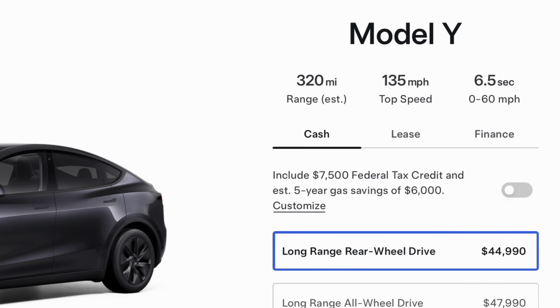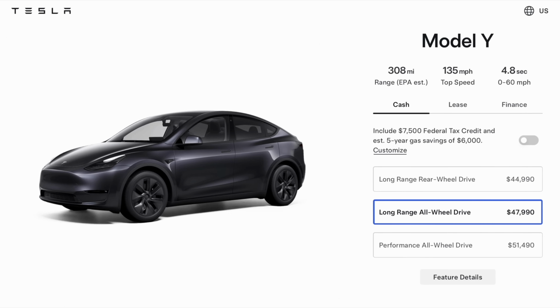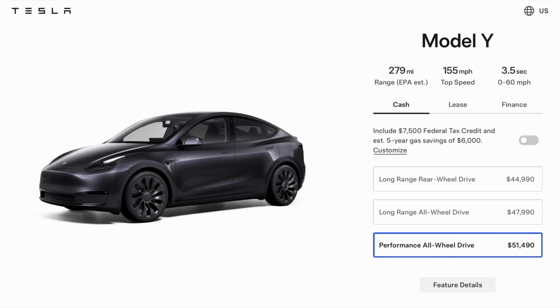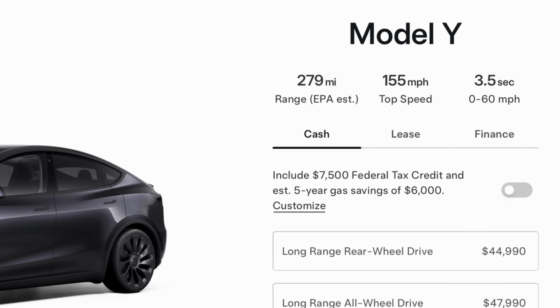This gets an EPA estimated range of 320 miles, the top for this car, and 0 to 60 in 6.5 seconds. For $3,000 more, you can upgrade to all-wheel drive, which adds a second motor, brings the 0 to 60 down to 4.8 seconds, and slightly drops the range to 308 miles. For performance-centered customers, there is the Performance model with a 0 to 60 of 3.5 seconds and 279-mile EPA range.